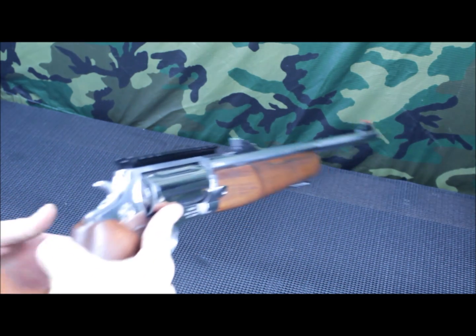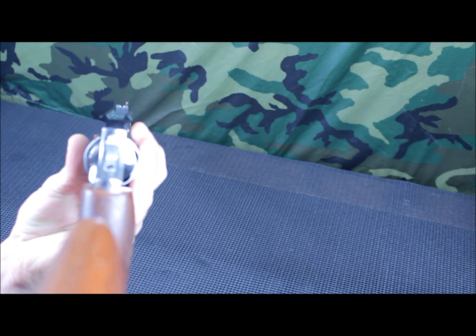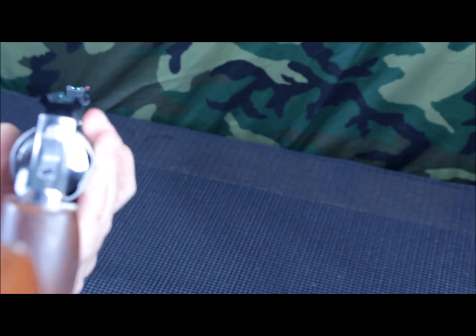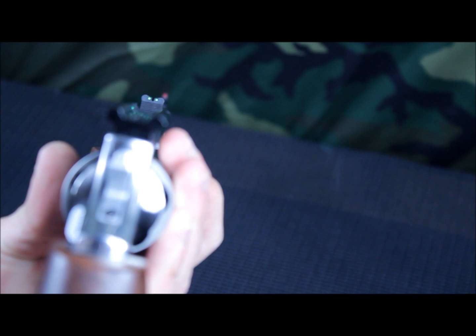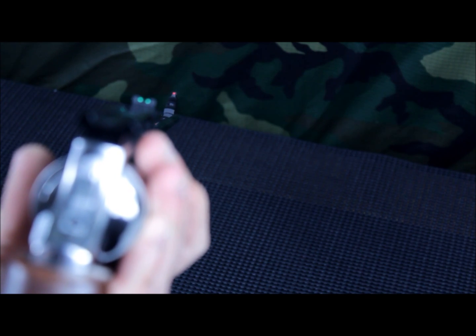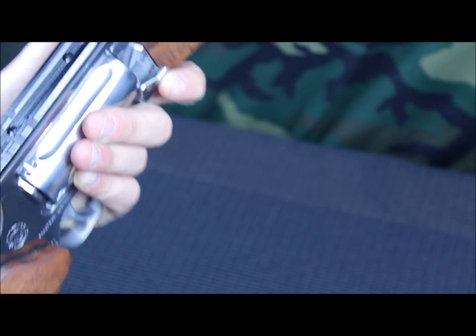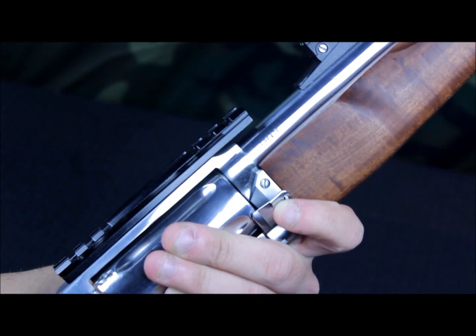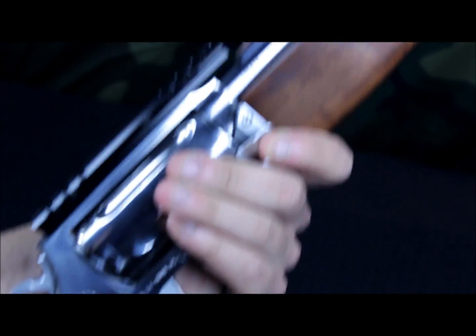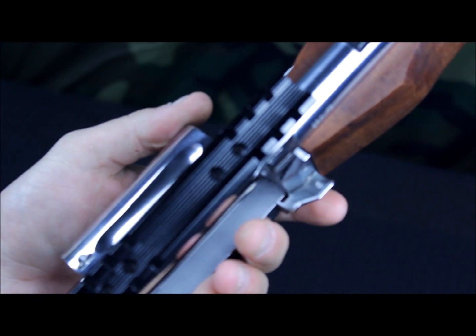and I like it with the 45 Long Colt. You can see the Day Glow sights there. Let me see if I can get those zoomed in. There you go. You can kind of see the front sight's red, the rear sights are green. It has the rail on top here for a scope attachment. It came stock like that. It is, I want to say it's a 5-shooter. Yeah, 5-shot cylinder.